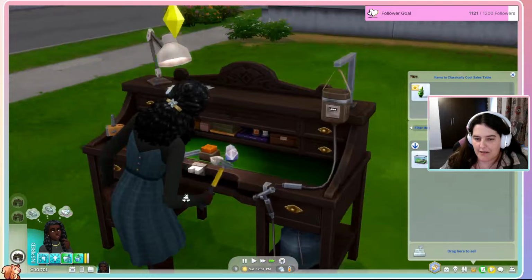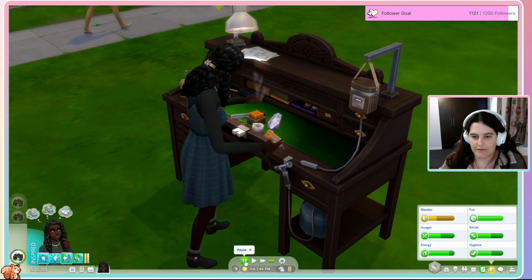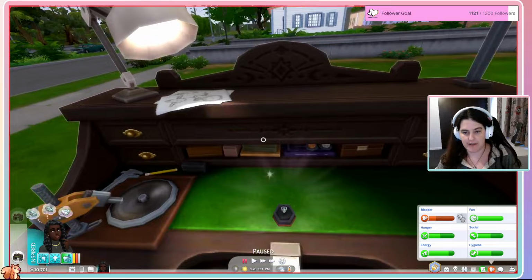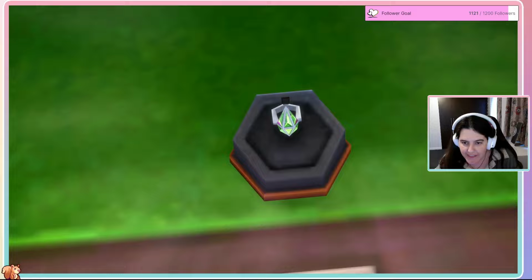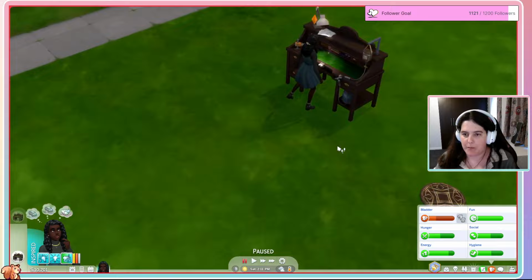We need to watch her needs though. She's supposed to be faster, but it still takes quite a while to make these things. Ooh, this is our engagement ring we've made. Just about zoom in there. How pretty! That's like a proper Sims ring. Sorry, you lost your head for a minute there. That's pretty.